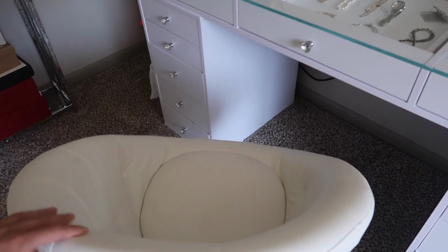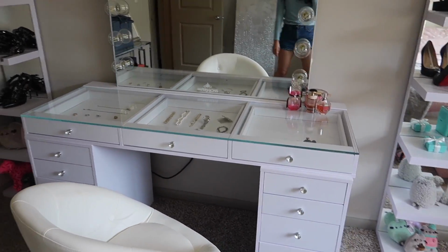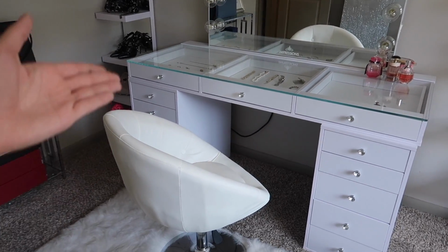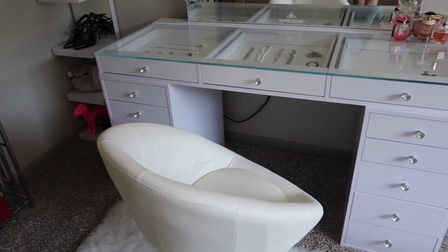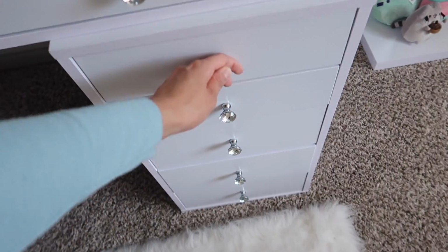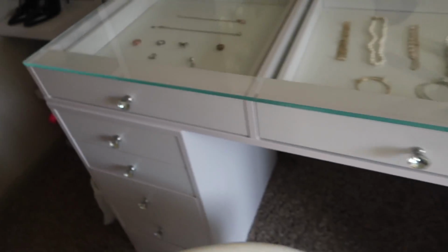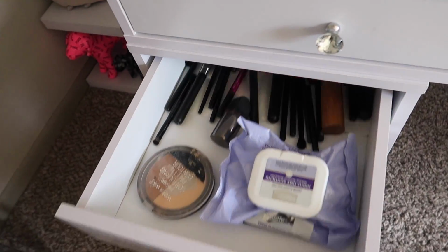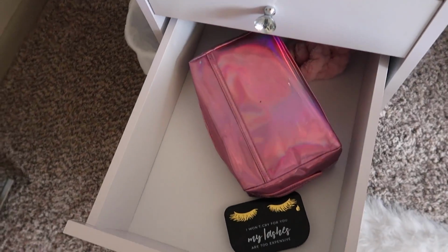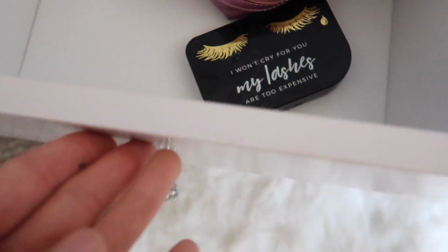This chair is also from Impressions Vanity. The vanity itself was a graduation from medical school gift. And then I kind of bought the shelves and the chair during their July 4th sale, which is really nice. In the shelves, I have things like hair products, more hair products. This is like my hair section. And then over here, I have my makeup, like my brushes, my random stuff, and my makeup bag. I won't cry for you. My lashes are too expensive.